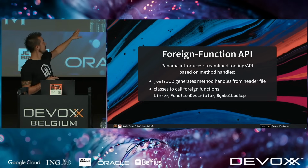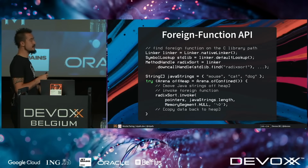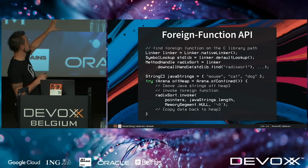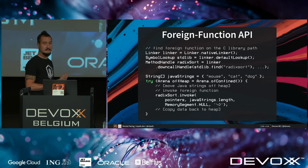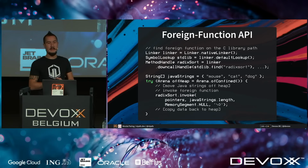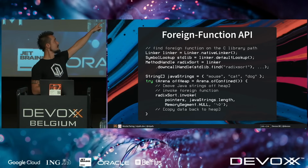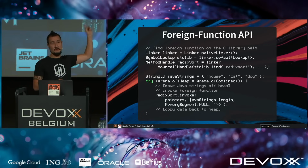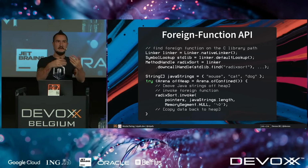Okay, and you'll also see that we have additional types involved to call foreign functions, and this is what this inner block would look like in the example that we just started. At the top, we have to create a linker, and we have to create a symbol lookup that we get from the standard lib here. This is basically telling my operating system, just give me the regular standard lib that's lying around there. And now please find the radix sort method. That's what we're looking for. So apparently in the standard lib on my system there is a radix sort method, and we're going to get this method handle that does this downcall. I'm not using JExtract here, by the way. This is basically doing it on foot.